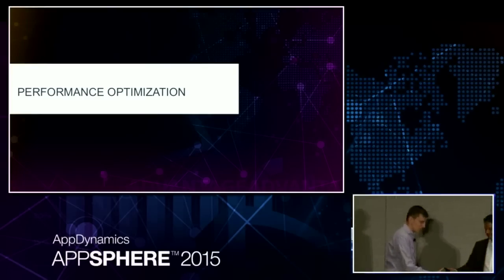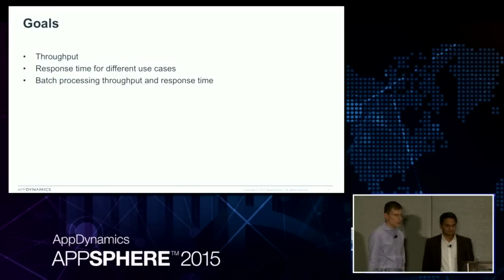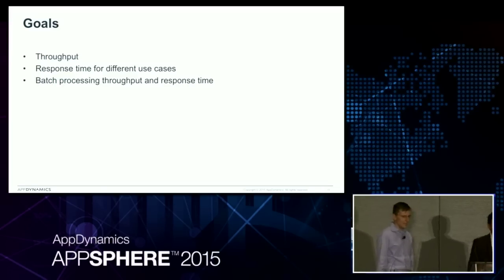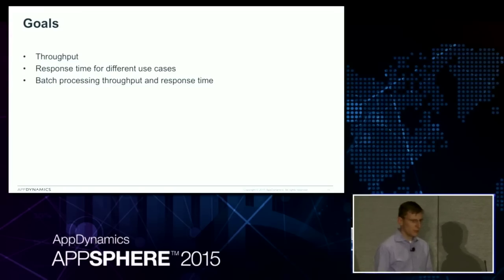Yeah. So coming to the performance optimization. The goals that we had were actually defined by the states. And we had a real challenge here with both California and New York being very strict, because they don't want their users to have to wait on a system. And we had a big goal on throughput.